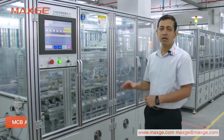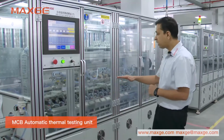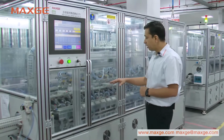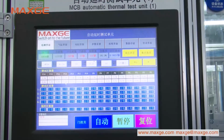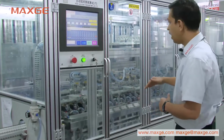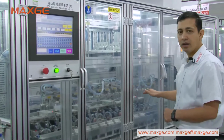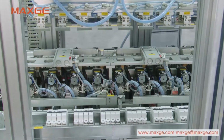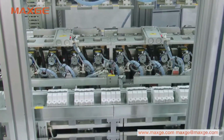Now we are at the automatic thermal calibration machine. This is the real heart of the testing line. You can see here there are a total of 16 workstations. At a time, 16 breakers are being hot calibrated. So what does hot calibration mean? Normally there are 2 types of calibration for the MCB: one is hot and one is cold calibration.